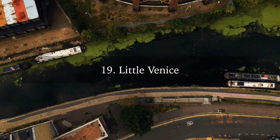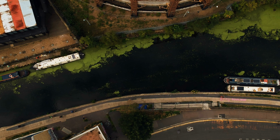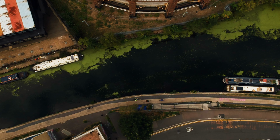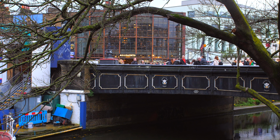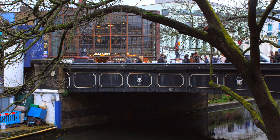If you want a little bit more nature of a different sort, check out Little Venice. This is one of my favorite areas in London, away from the hustle and bustle. You can take the 2-mile walk along Regent's Canal from Little Venice and end up at Camden Lock. The canal even goes through land that was once the hunting grounds of Henry VIII. Along the way, you can grab a coffee from one of the quirky waterside cafes or visit a cozy pub after you finish your walk.